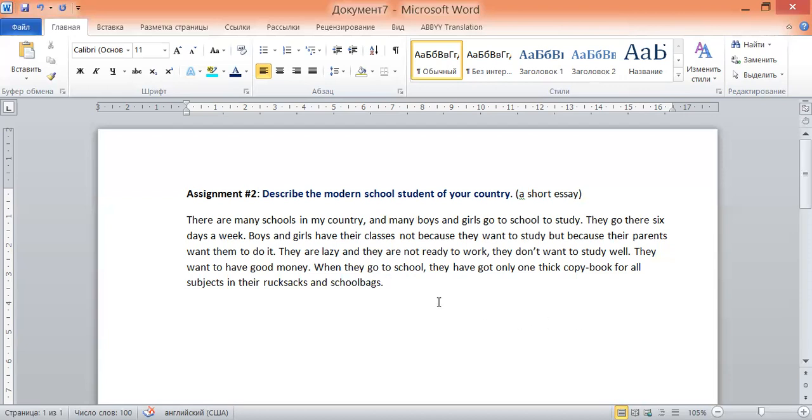So when they go to school, they have got only one thick copybook for all subjects in their rucksacks and school bags. Okay. What else can we write? We can also write that there aren't any textbooks with them.